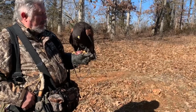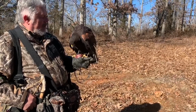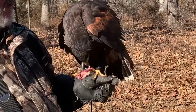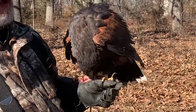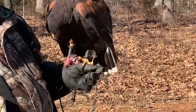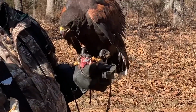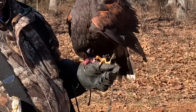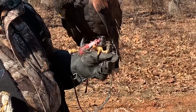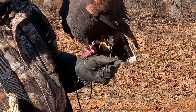Let's clean that squirrel up. Swallow that bone whole, huh? Oh yeah. That's cool. I've not seen her do it yet, but I've seen Saphira clean a whole hind leg off a rabbit, clean almost all the meat off of it, with the foot still attached. I'll start on the leg next to where it would be attached to the hip, and swallow the whole bone in one solid piece, foot and all. Does that not hurt going down? I mean, that's how they're made to eat, I guess.